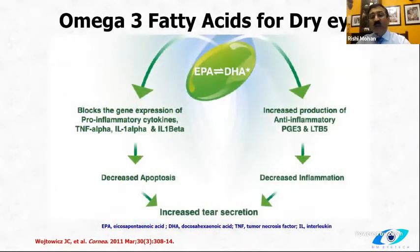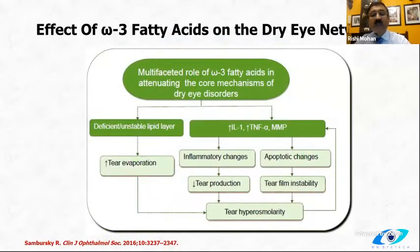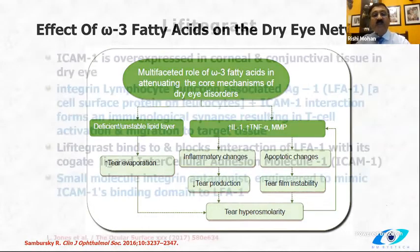Omega-3 I brought in because it was something that we were using quite a bit. And after the DREAM study, it's gone into a little bit of a debate. I still, of course, personally prefer to use it in patients who I feel are lipid deficient. There, definitely, I feel that there is a role for omega-3. So it has a wide aspect of anti-inflammatory activity and does lead to an increase in tear secretion. It's a multifaceted role. It pretty much affects every aspect of the tear film. And I think it's quite an effective adjunct to be used in our dry eye patients.